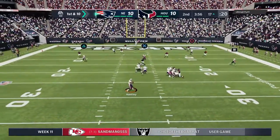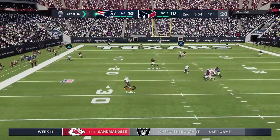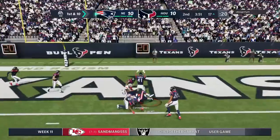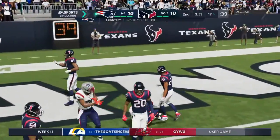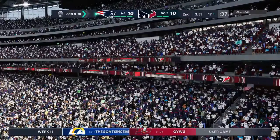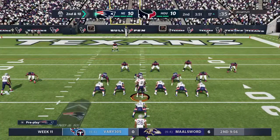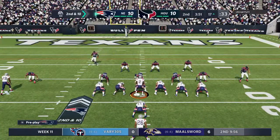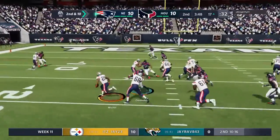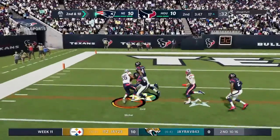Operating from the gun, Huntley. Being chased out left. Toward the end zone, but that's going to wind up incomplete. Normally being a big-bodied receiver plays to their advantage downfield. Go up and make the catch, take the hit, and pick up yardage. But in this case, the hit was timed really well and popped it free from his grasp.